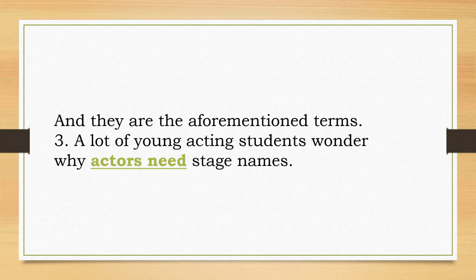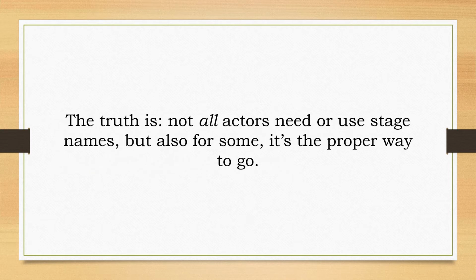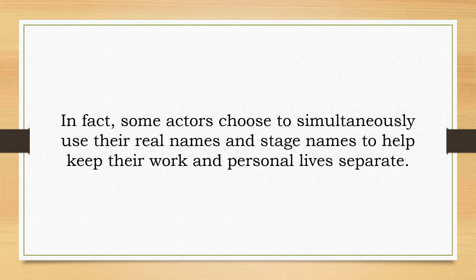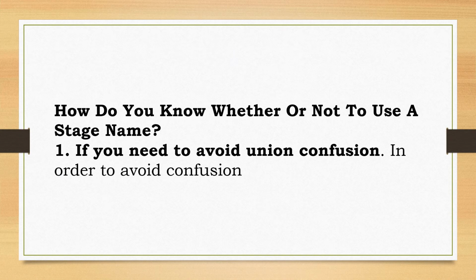3. A lot of young acting students wonder why actors need stage names. The truth is, not all actors need or use stage names, but for some, it's the proper way to go. Some actors choose to legally change their names in court, but many can use and register stage names without ever being forced to legally change it. In fact, some actors choose to simultaneously use their real names and stage names to help keep their work and personal lives separate. How do you know whether or not to use a stage name?